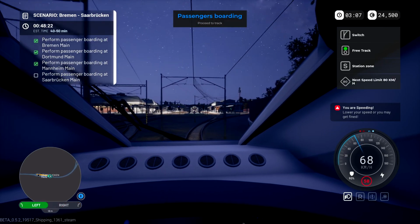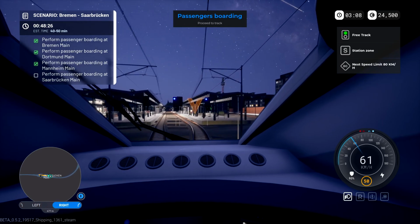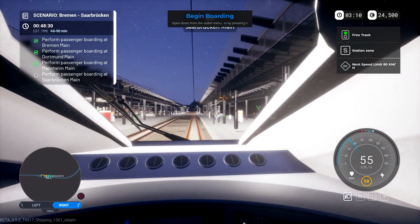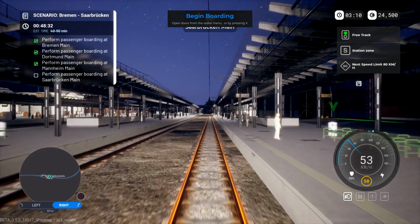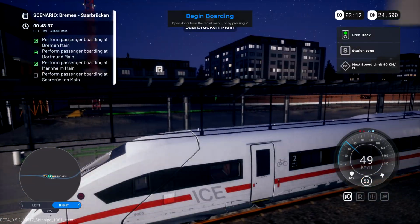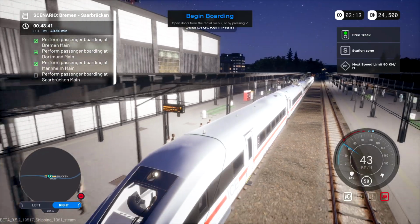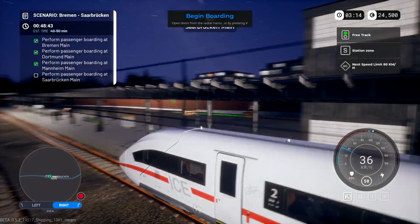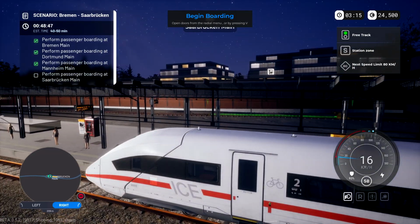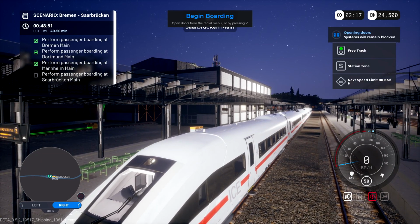Go left. Go right. And we are there. Awesome. How much time have we got? 1 minute and 30 seconds. Wait for the whole train to get in. Stop right there. Stop there, please. It also takes about an hour for the train to stop now as well. Right. Get me stopped right there.